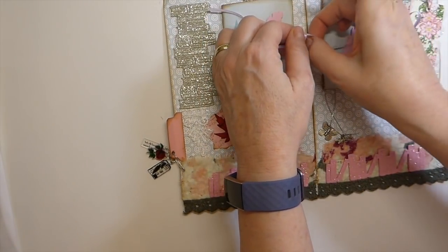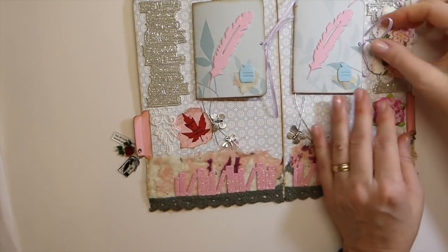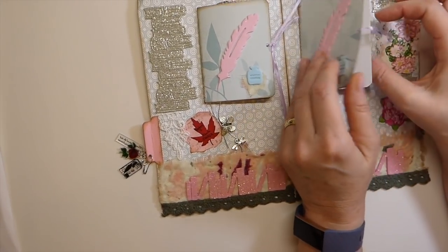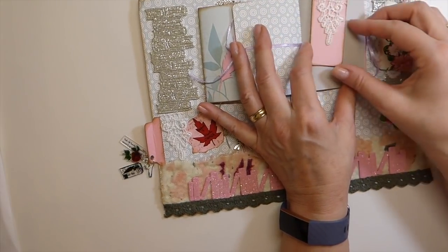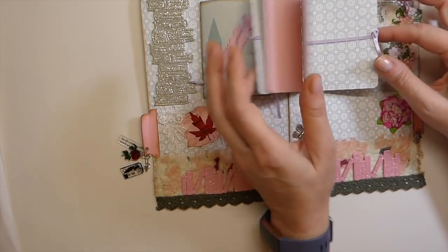Gosh, I love all of the charms you've included. Thank you so much. That's really, really thoughtful. And then again, another one of these paper clips. Oh, I love that idea. Absolutely love it. Oh, I'm going to have to get busy.